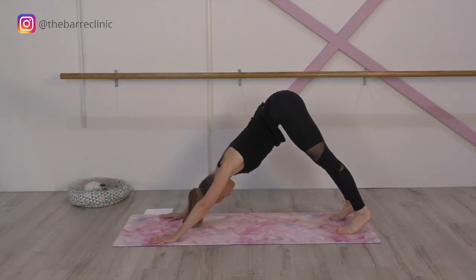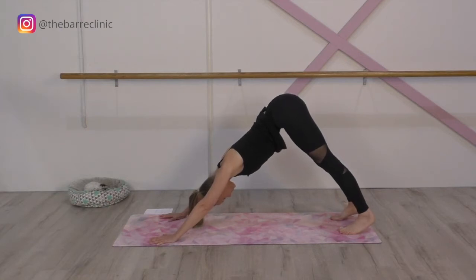Let's hold here for 5 big rounds of breath. Keep pressing out of your shoulders. Feel the very tips of your sitting bones lifting up towards the sky. Length at the back of your neck. One more big breath.